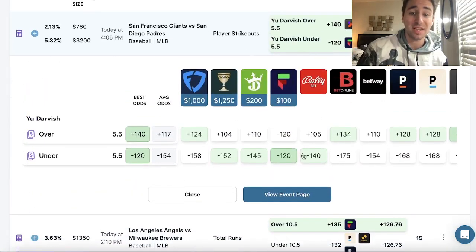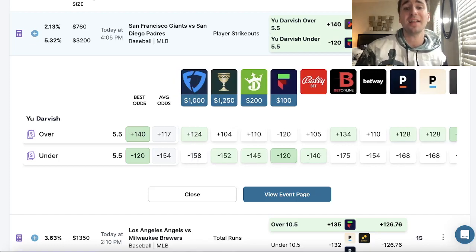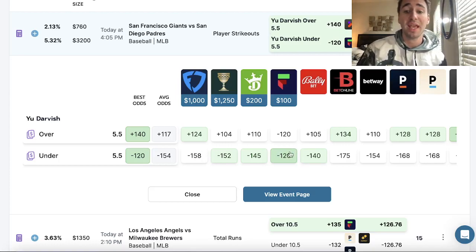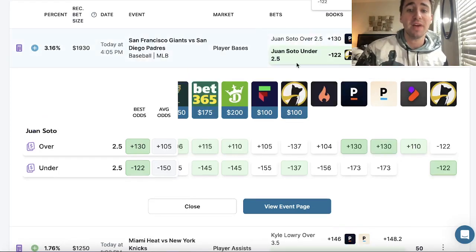So right here, you can see we're getting Yu Darvish under 5.5 Ks at minus 120 on Fliff. Every other data point in the market has this around minus 160 odds. So this is crazy value on Fliff. We're getting this at minus 120 when FanDuel's telling us this should be minus 158. All these other sportsbooks are saying, no, the under should be a lot more favored. The under should be like minus 160. So getting this at minus 120 is pretty crazy value.